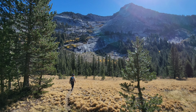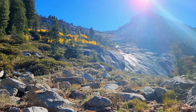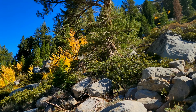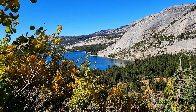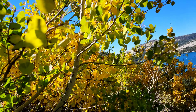Some fall colors up there. We got fall colors on Tenaya Peak coming down all the way down and across to there's Tenaya Lake. Fall colors. We're headed out this way.